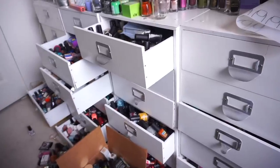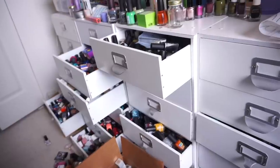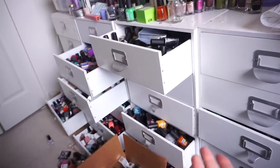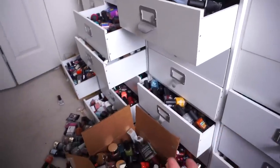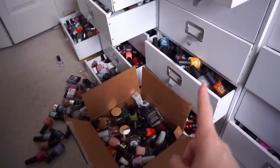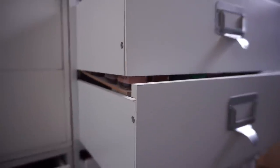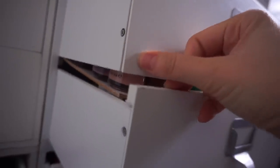But yeah, let me show you guys the drawers. Oh my gosh, this is so shameful. Okay, so if you've watched my videos where I show you my organization, they don't usually, well, I was gonna say they don't usually look like this, but honestly, they've been looking like this for a while. I actually have a box down here that's just full of nail polishes that don't fit in the drawers. You can see this one, I literally have tried fixing it so many times, and it's not there anymore.